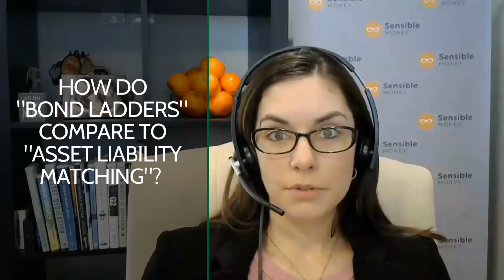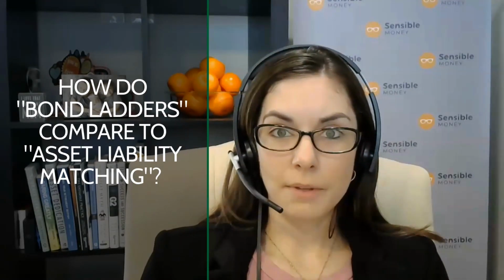So, oftentimes bond ladders are referred to as asset liability matching. Is that a fair comparison, Amy? It is. Yep, that is the kind of technical name for the approach. And a lot of times when I am explaining the approach to people and I talk to them about asset liability matching and what the goal is to match up your investments with your cash flow needs, usually people say, "Wow, that makes a ton of sense. Where did this idea come from? Did your firm come up with it?" And I wish I could say yes, but no. It's been around for a really long time.